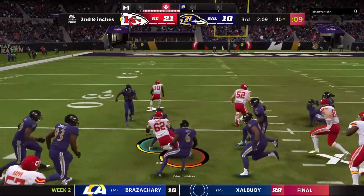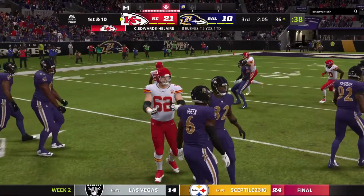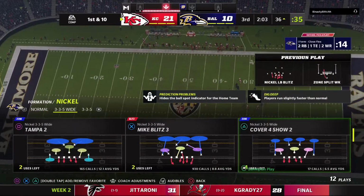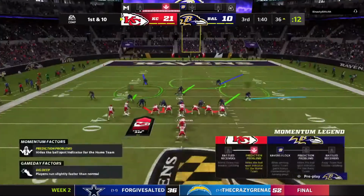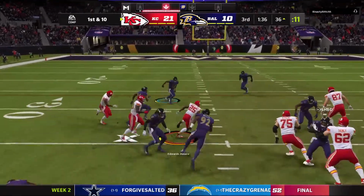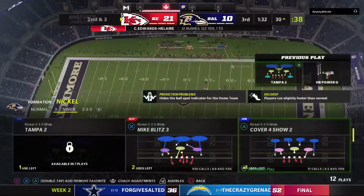Now Edwards-Helaire. And here he'll be brought down a little shy of the 35 at the 36. Well, you certainly have to give a little credit here, because they are playing this game now at their pace. This is ball control football, sustained runs, taking their time and making it work. 1st and 10, it's Edwards-Helaire with it. And he'll slice his way down to the 30 with a pickup of 7.